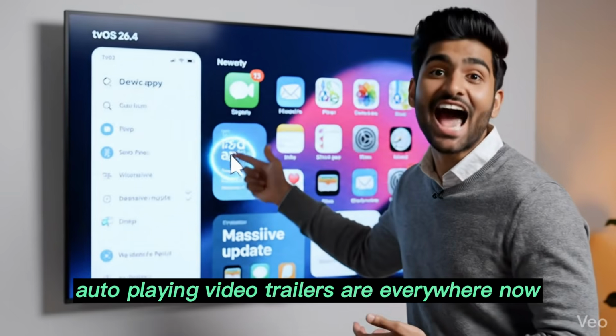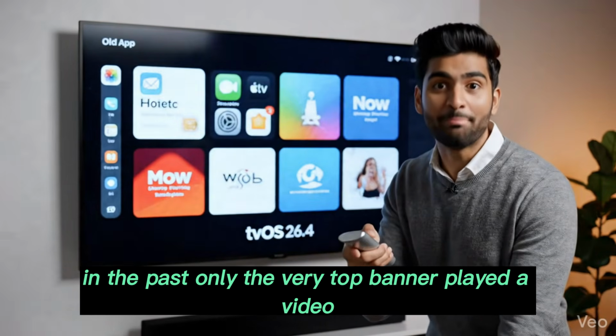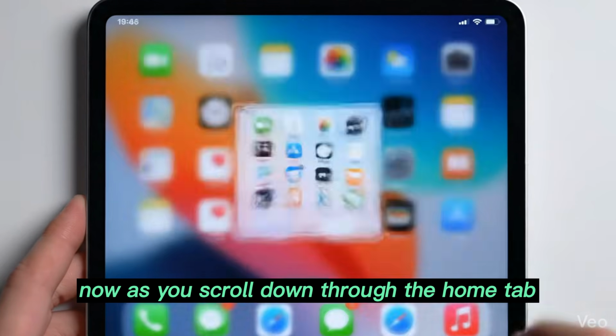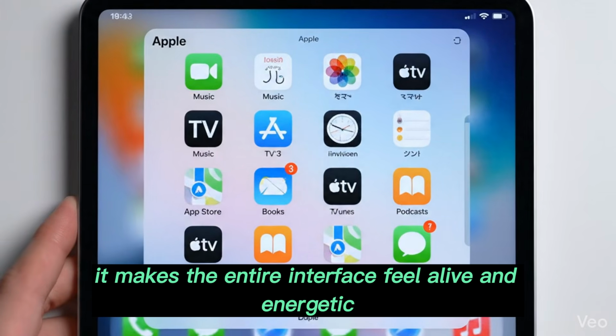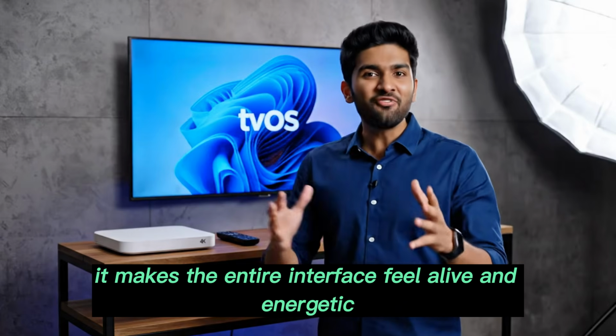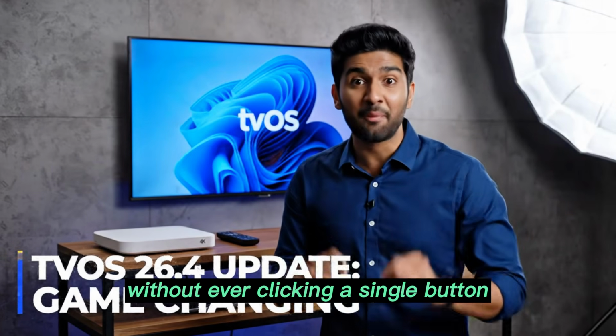Auto-playing video trailers are everywhere now. In the past, only the very top banner played a video. Now, as you scroll down through the Home tab, trailers automatically play after a brief pause. It makes the entire interface feel alive and energetic. You can instantly see what a new season is about without ever clicking a single button.